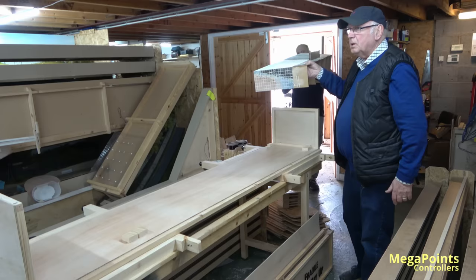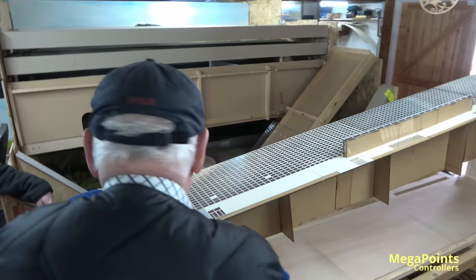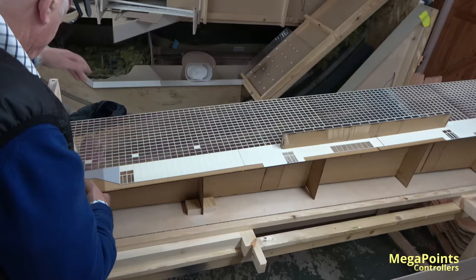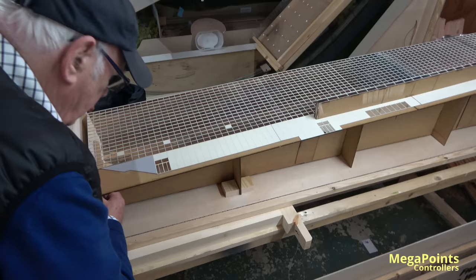Wrong way around. No, Bill, don't do that. Start then, Billy. Yep, down you go. Lower. Right, I'm in. There you go. Hang on. It's got to go in now. There you go.